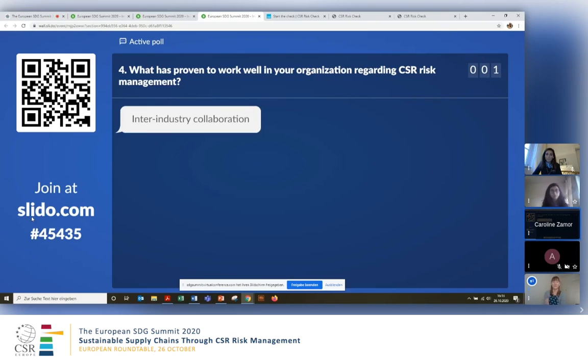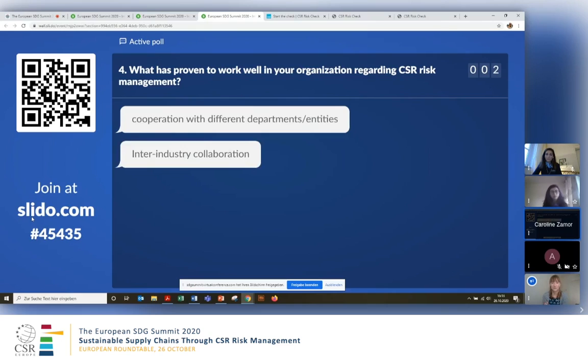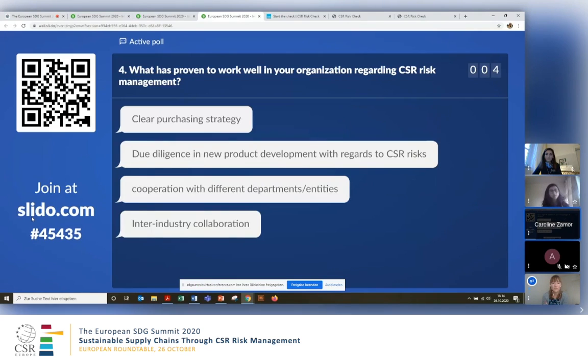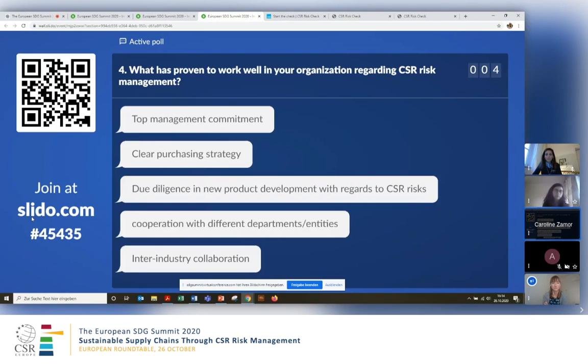Inter-industry collaboration. So that is working well. Cooperation with different departments, entities. And due diligence in new product development with regards to CSR risks. That's very interesting. That's good. Clear purchasing strategy. Oh, here as well, top management commitment. Okay. It's a problem and a solution.